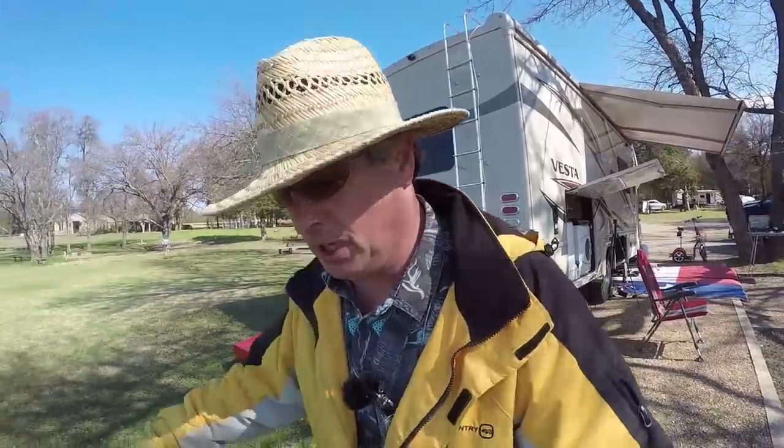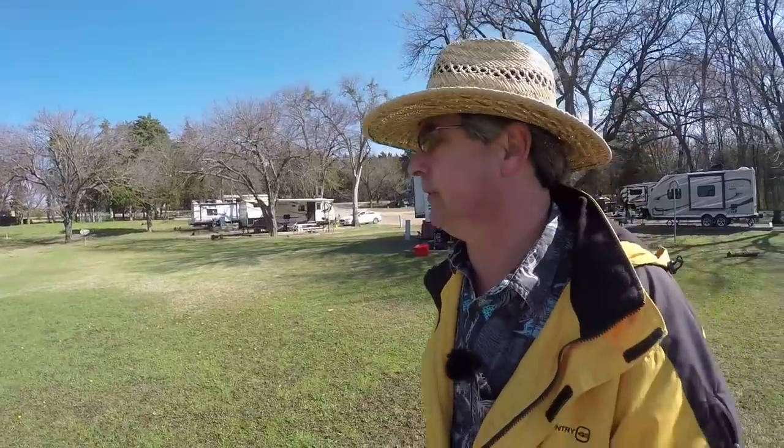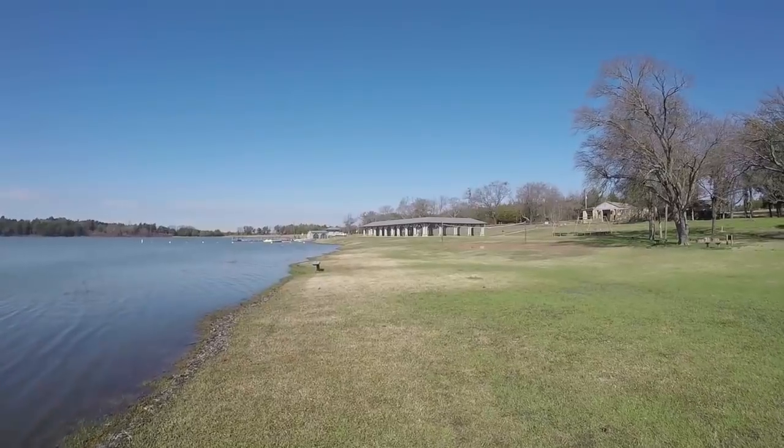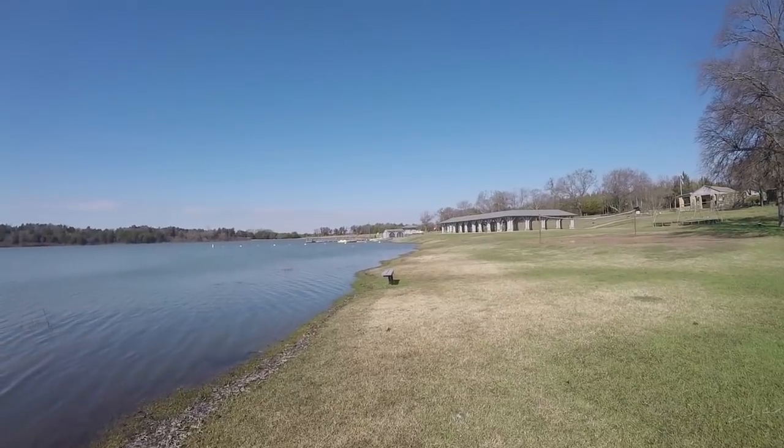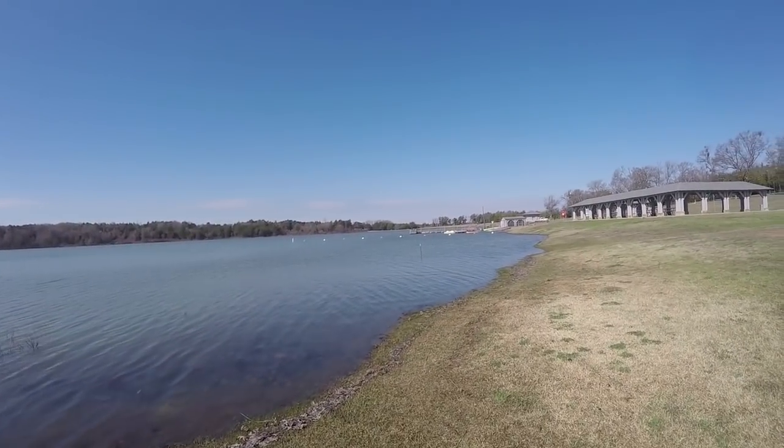We're gonna take a walk, and I use that term loosely today. A hobble. We're gonna take a hobble. Since the park is not exactly ADA friendly and I can't get to some of this stuff on the scooter, we're gonna go over here and take a look at the pavilion and the boat dock, fishing dock. Might ought to put on my rubber boots, as squishy as the ground is.